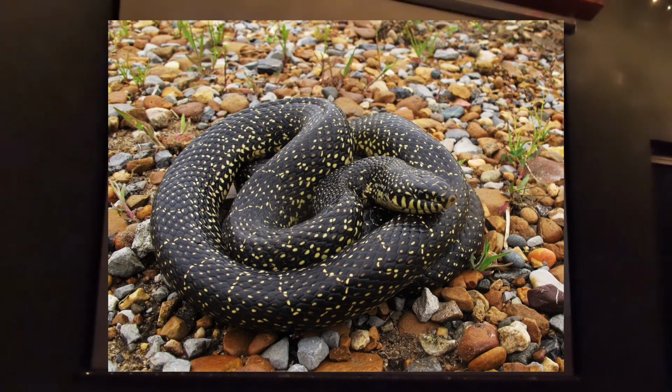this would be in Fulton County, Carlisle County, Hickman County, we have intergrades with the speckled king snake. You can see the interband speckling on this specimen here. In my opinion, they're intergrades, and in the opinion of a lot of field herpetologists that agree with me.